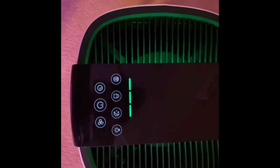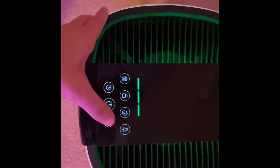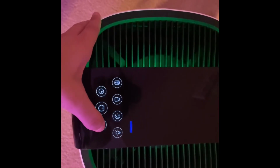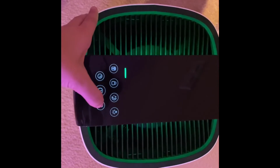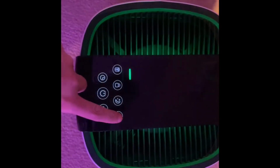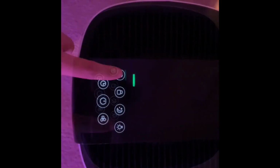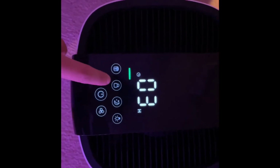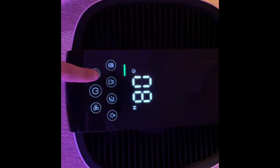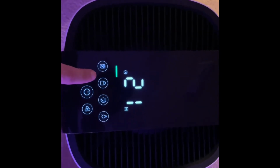The device itself has 4 levels of fan speed plus a sleep mode on there. You can run it at low, medium, or high, with the lowest noise only coming in at 20 dB, so it is ultra quiet. It also has a smart auto mode, and it can sense the air quality and automatically adjust its fan speed to specifically correct the air for that area. So very cool. There is also a child lock to prevent it from being changed out of its place.